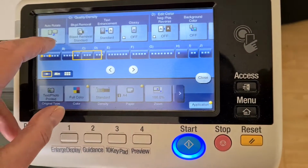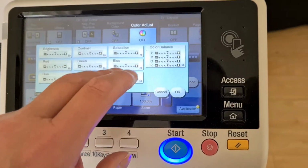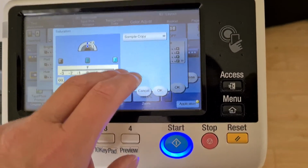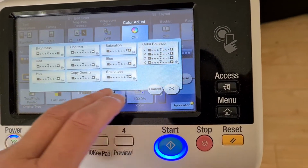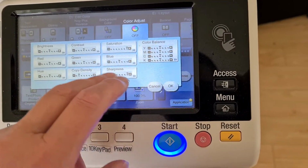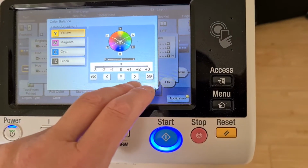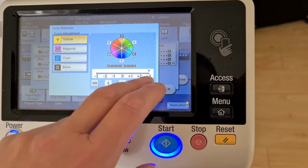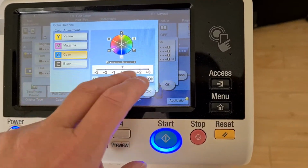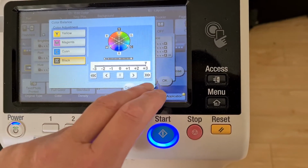So let's see what we can do with this. This is a really, really funny one. It's extremely funny. You're gonna laugh. Maybe we'll add a bit of contrast. But that was an ice cream van, an old icon from the 80s. Maybe even before then.